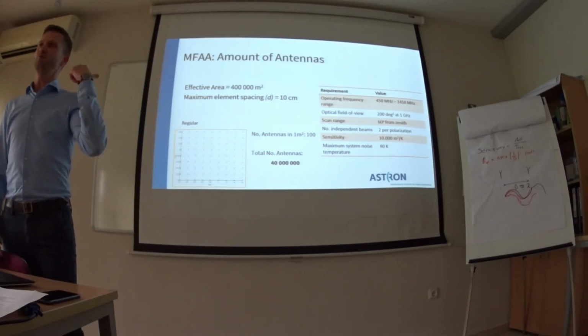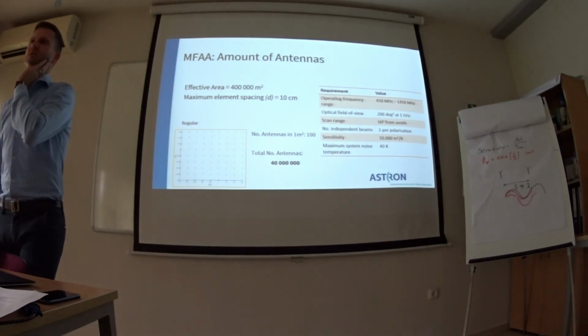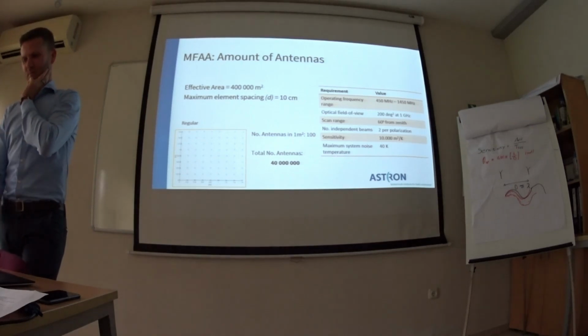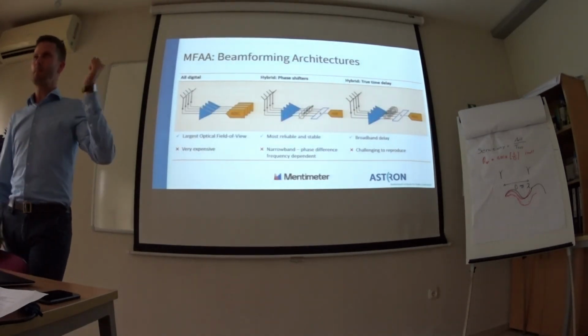Back to this, how do we beamform 40 million antennas? What's realistic? Maybe there is a way to first look at how far they interact with each other, and then look at just part of this picture and say that this is one effective antenna, and then look at how they interact together. Okay, but basically in groups.